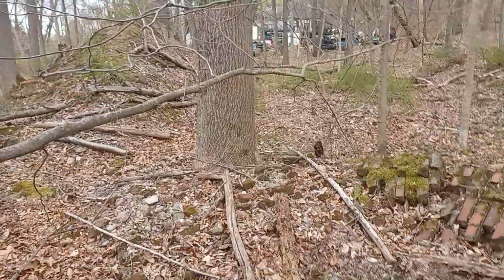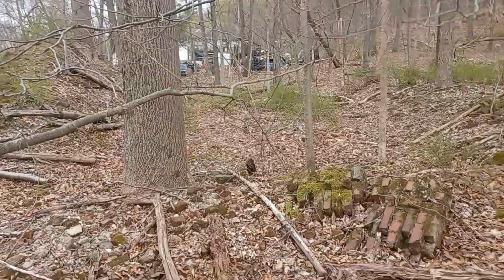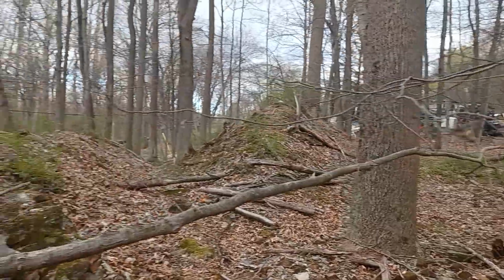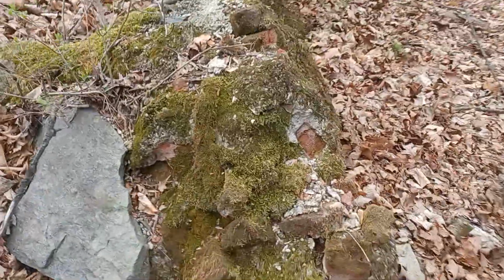Hey everybody, it's Mike and Ev, and we are here in Oxford, and we are checking out some ruins here. This spot, if I can hold the phone still enough, we are looking at the old high school that used to stand in Oxford here. This is where it used to be. This is all some of the brickwork that remains of it. It's covered in moss, so it's hard to tell even what it is a lot of the time.